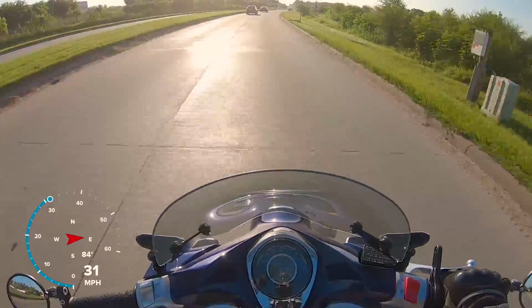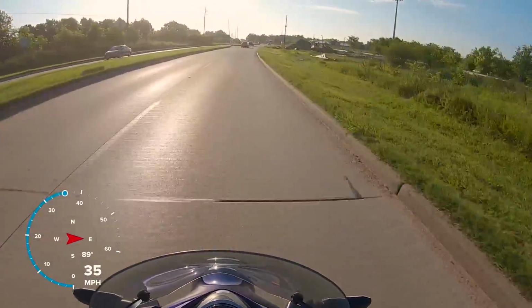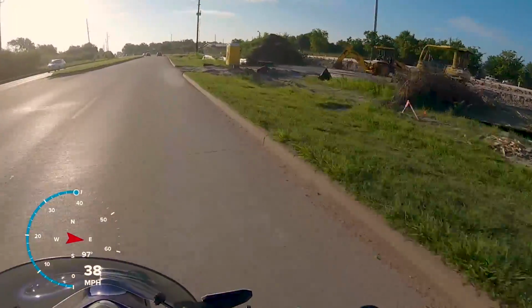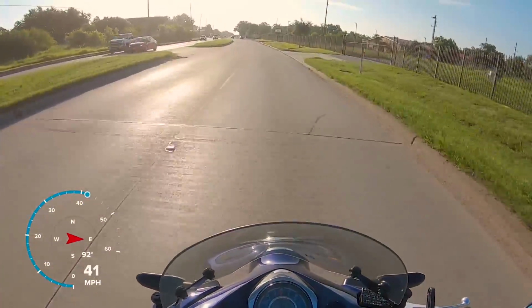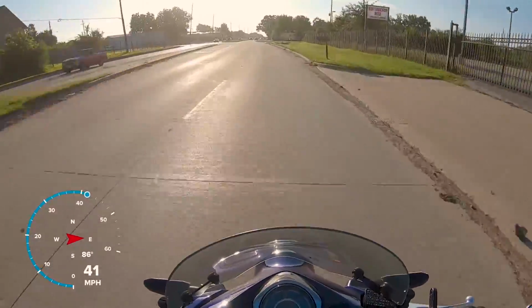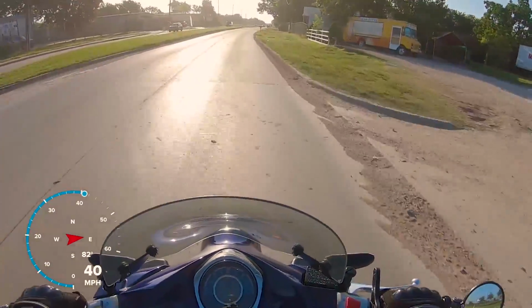I think I'll probably pull the forks off of this sometime in the near future and refill it with some Bel-Ray synthetic. I'll probably get the 10 weight. 15 weight might be a little thick for this guy. I think it comes with 10 weight in it. I like the Bel-Ray synthetic because it's got very low stiction. It's very slippery.